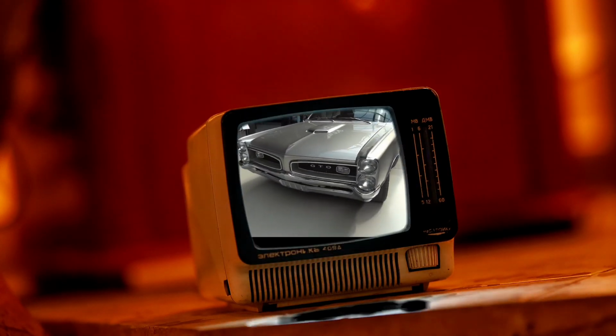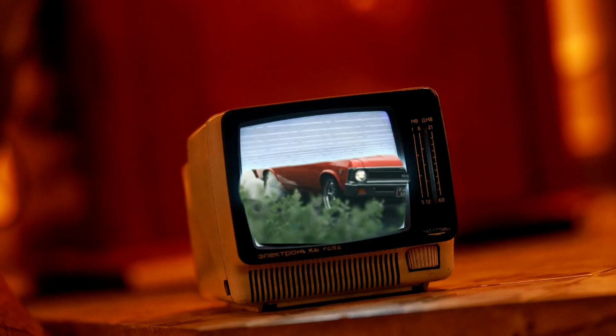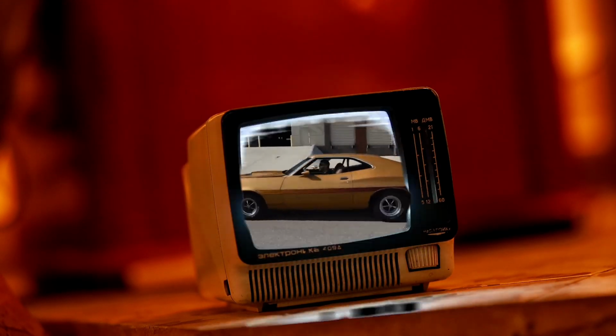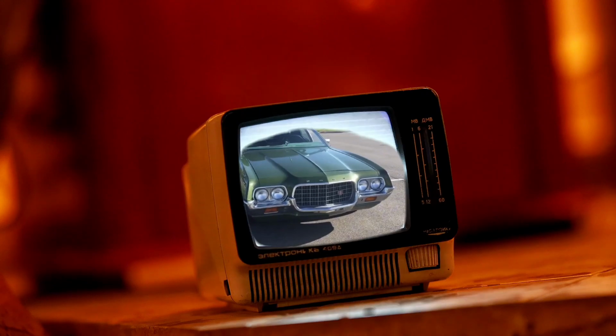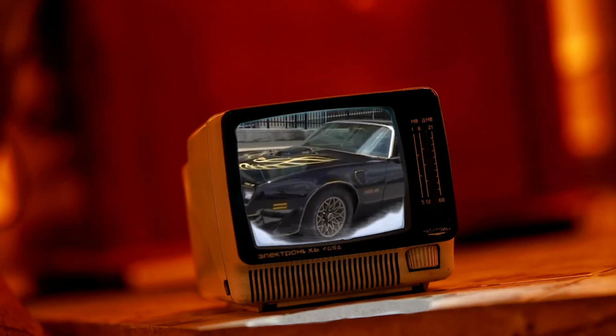So now you know some of the biggest muscle car legends of the '60s and '70s. Cars that weren't just built, they were born to dominate. They told stories, made noise, and left rubber on every road they touched. Even today, their designs influence modern performance vehicles.